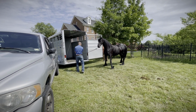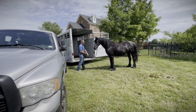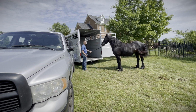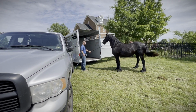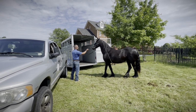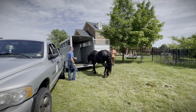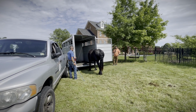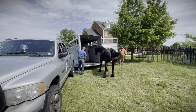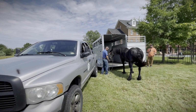There's a little bit of curiosity. Though it wasn't in the perfect direction, we're going to take it. We need a point to try to show her. There we go. There's curiosity again. Good girl. Good girl. Good.